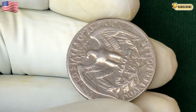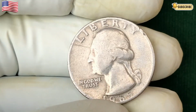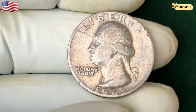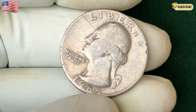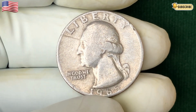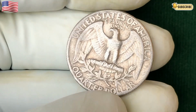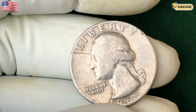In conclusion, the 1965 quarter dollar is much more than just a piece of currency, it's a valuable collectible with the potential to fetch a significant price. Whether you're looking at a pristine, uncirculated coin, one with a rare minting error, or simply a piece with unique historical value, the 1965 quarter holds a special place in the world of coin collecting. So, take a moment to go through your old coins and keep an eye out for this potential hidden gem. Who knows? That 1965 quarter could be worth $44,000.